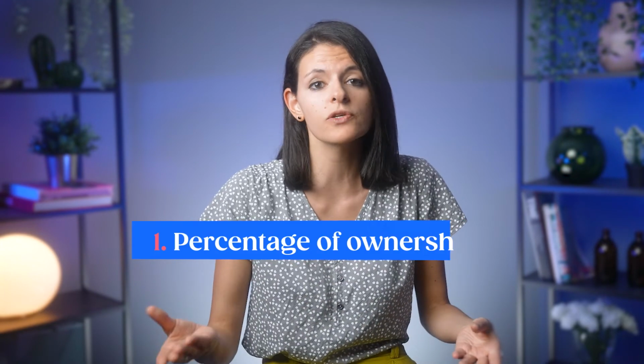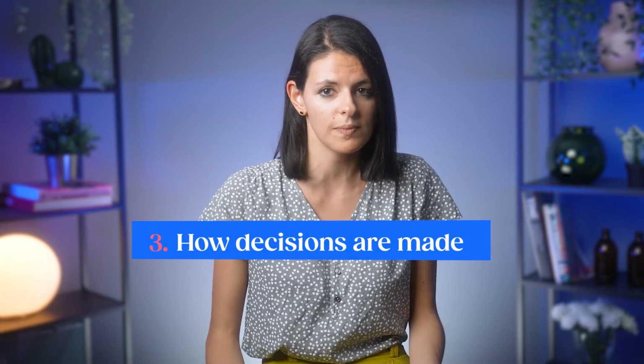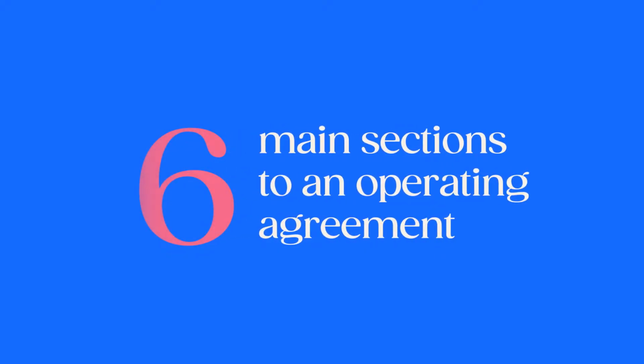Step 4, create an operating agreement. Though South Dakota doesn't legally require you to file an operating agreement with the Secretary of State, it's still a very important step for forming your LLC. An operating agreement records your LLC setup, organizational structure, daily duties, and general rules. So it defines the roles and responsibilities of all LLC members, including the percentage of ownership allocated to each member, how profits will be distributed, and how decisions will be made. It's the core document of your business, and it can help you prevent future misunderstandings. There are usually 6 main sections to an operating agreement.